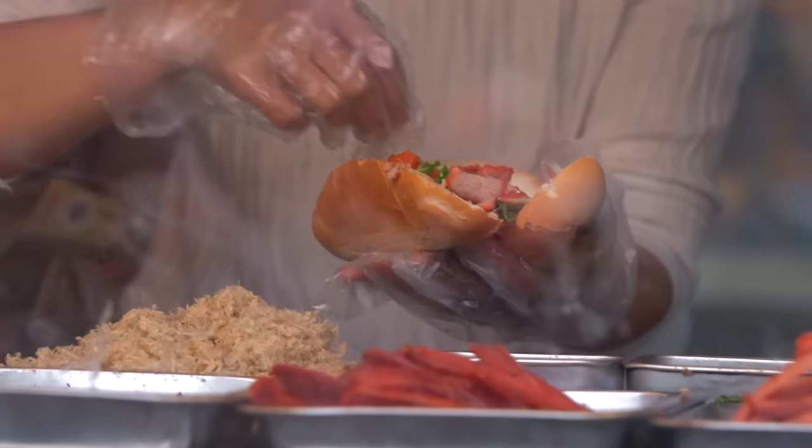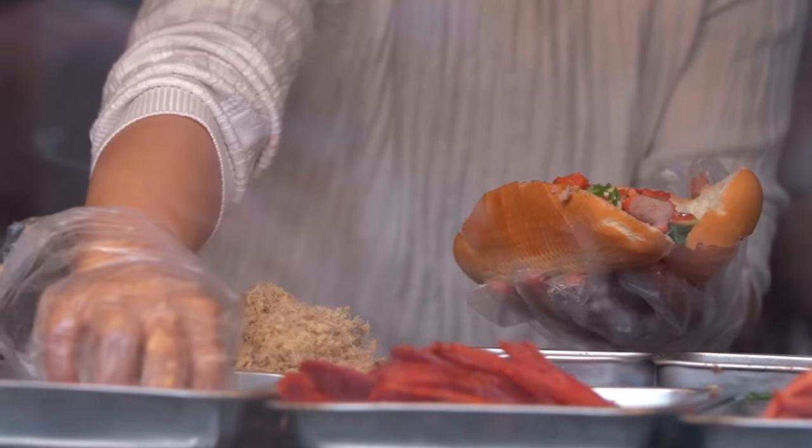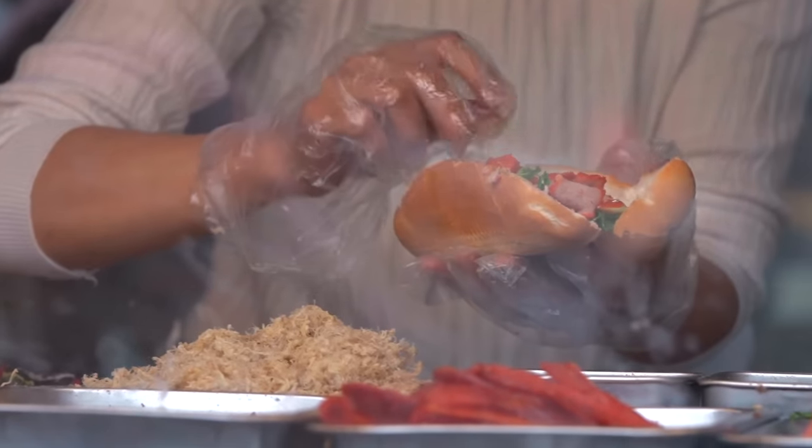Mmm. The thing with Vietnamese charcuterie is that the texture is a lot spongier. And it has a squishy texture to it. And the flavor of the meat isn't as strong. It's not really that filling though. To me, this is like a snack.